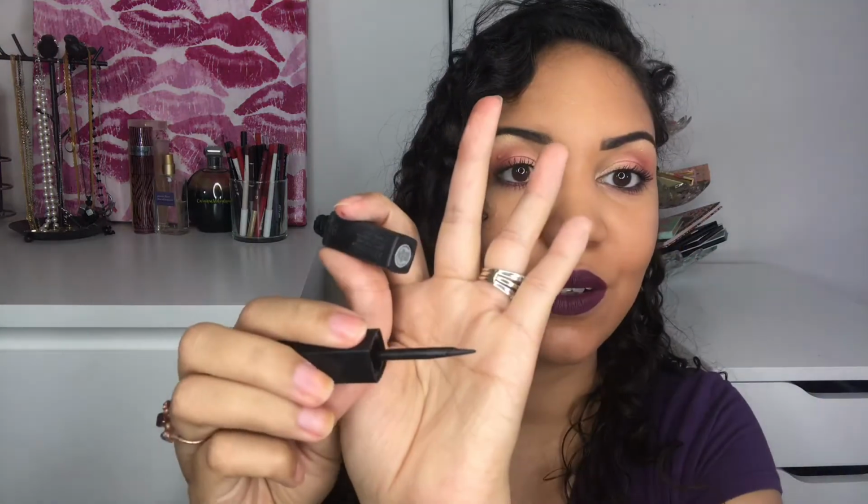Really? So I want to talk about an eyeliner. These are the Arbonne liquid eyeliners, and these are so strange to me. I love the formula, but the applicator is what makes it so strange.